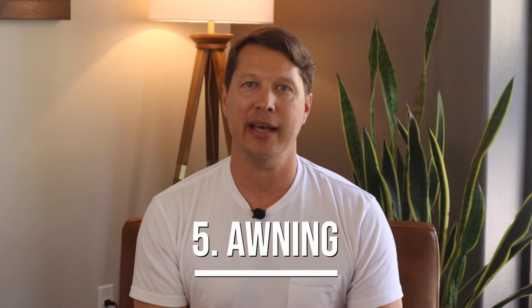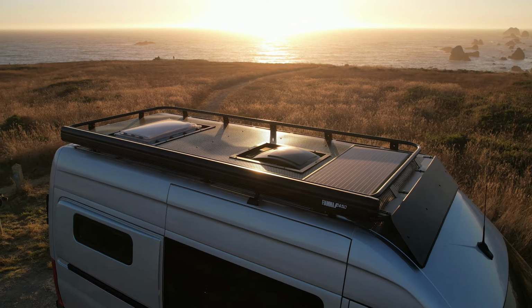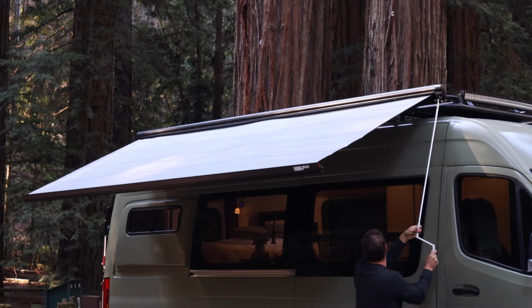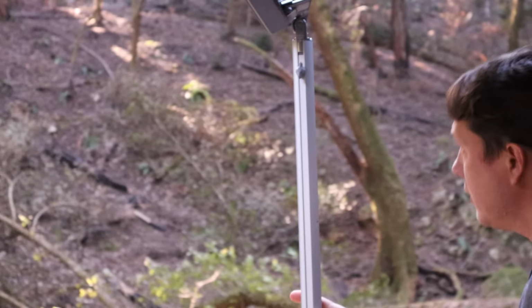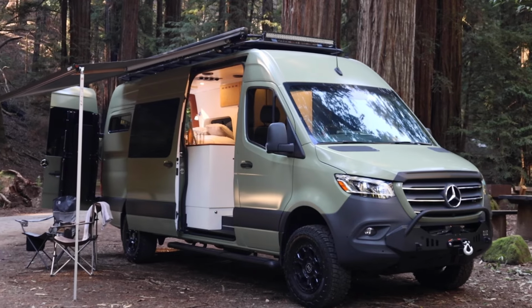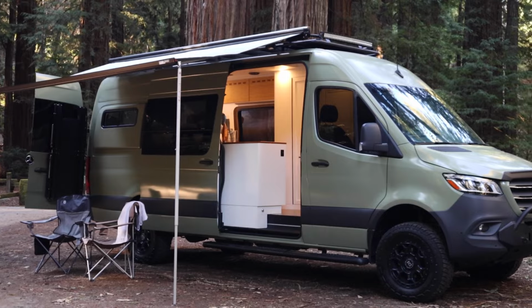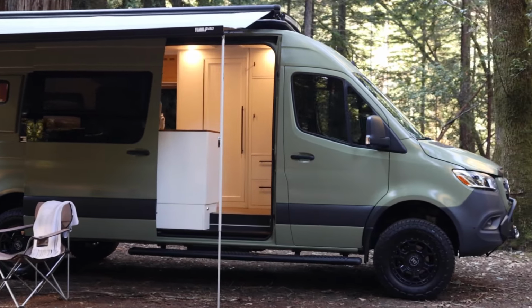Okay, so summer essential number 5 is going to be an awning. So when the weather gets really hot and the sun is intense, having an awning makes a huge difference in having a comfortable space around your van. So when you open up an awning, and they're really quite large, most of the awnings for vans, you get a lot of additional living space underneath the awning and you're not being scorched out in the sun. It will also shade the entry area. So if you are keeping your doors open to get maximum ventilation, an awning will prevent you from having heat build up right around the entryway.